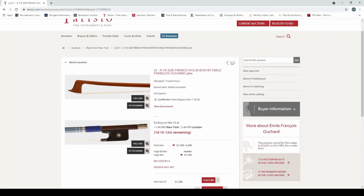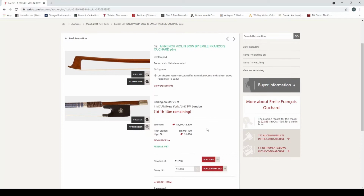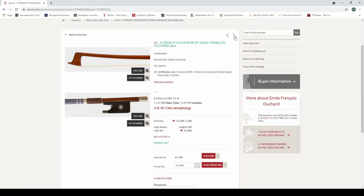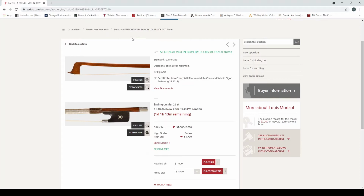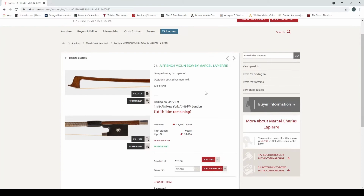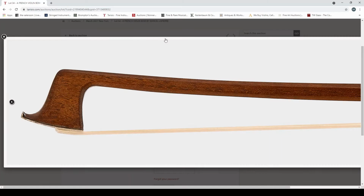Let's carry on. A French violin bow by Emile Francois Houchard. Certificate Raffin again. Nickel mounted, 58.5 grams. Let's have a look at this. Okie dokie. French violin bow by Louis Morizon. 57 grams. Raffin certificate again. French violin bow by Marcel Lapierre. Let's look at this.